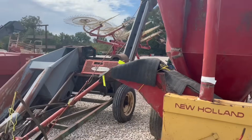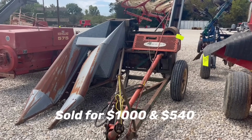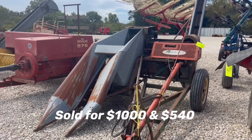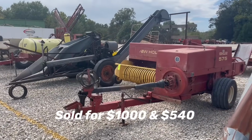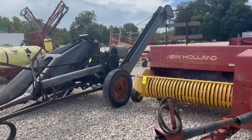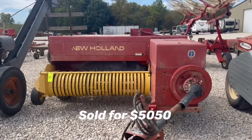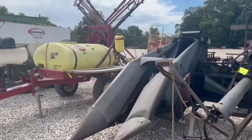Got a couple of New Idea 1-row pickers. Those are always popular. This is a little newer one and a slightly older one over here, but they're both in really good shape. So somebody's looking for a good 1-row picker. Those are nice ones. Got a New Holland 575 square baler there. Pretty nice shape.